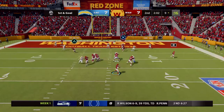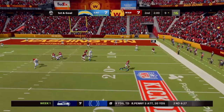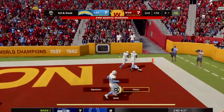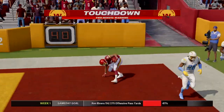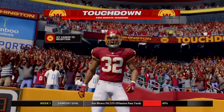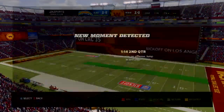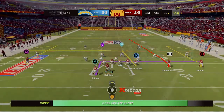To throw is Heineke. Flushed out right. And that is caught. Touchdown, Washington. Jared Patterson is out there set and ready for this next drive.